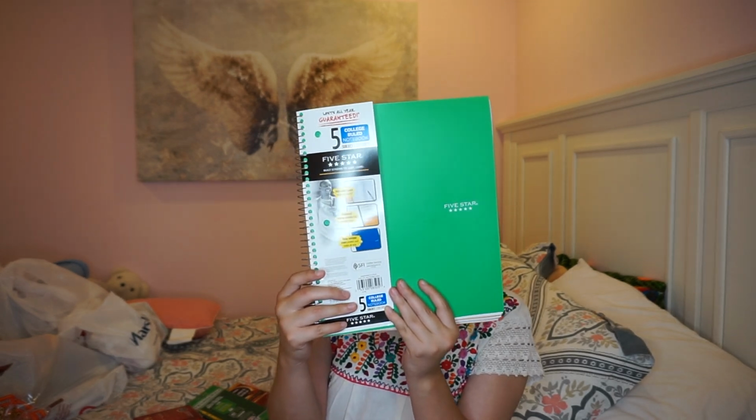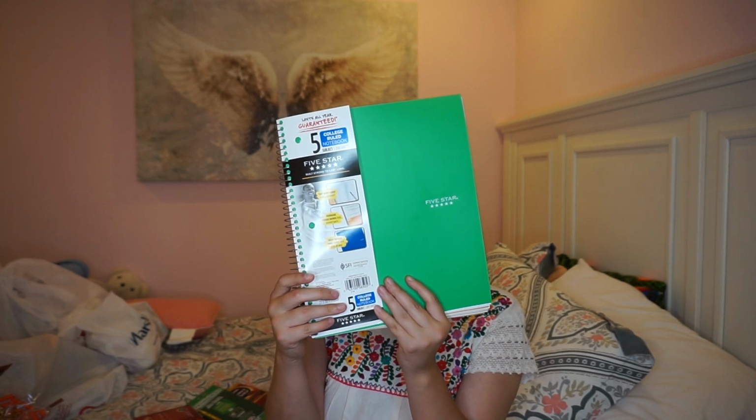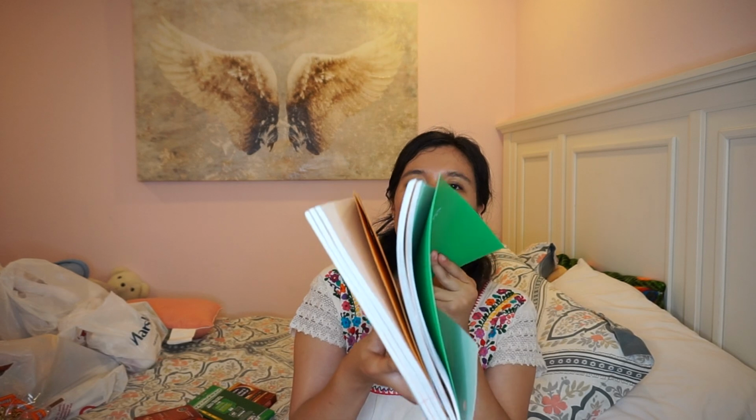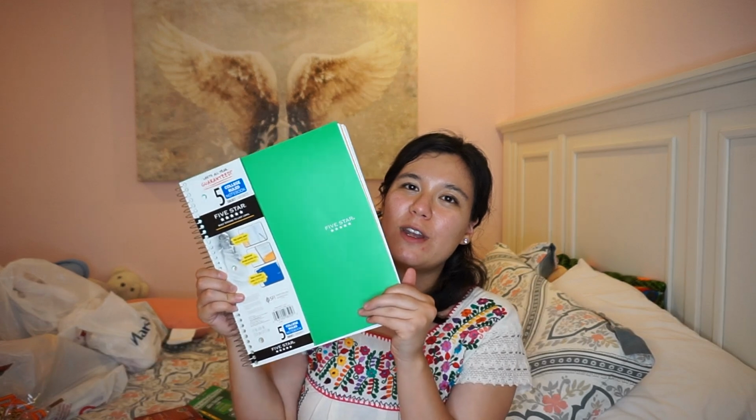It's $4.97. You're going to get back $4.30 on Ibotta. And this is only 67 cents. And maybe where you live, it's cheaper, but that's the price here in California. And this is supposed to be completely free on Ibotta, so it might be completely free for you.